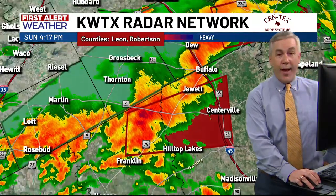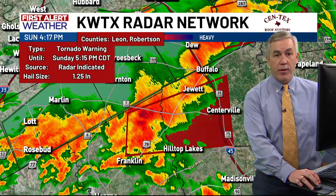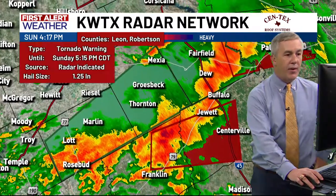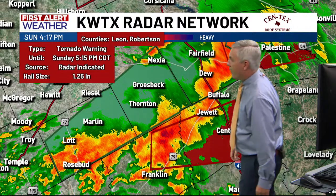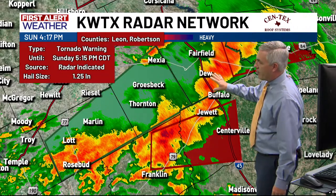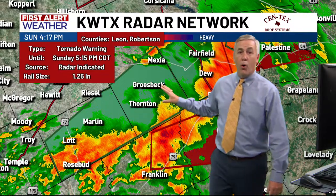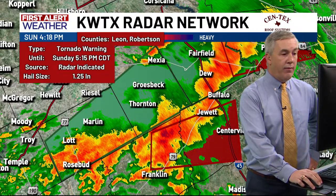So the one tornadic warning we're really worried about right now is this storm that's in eastern Robertson County and heading into Leon County. The other areas we're watching is just the heavy rain concern. Again, Limestone and Falls County under flash flood warnings. Likely some flash flooding ongoing as well up in Freestone County. This is just due to multiple waves of rain and more rain being added to those rainfall totals.